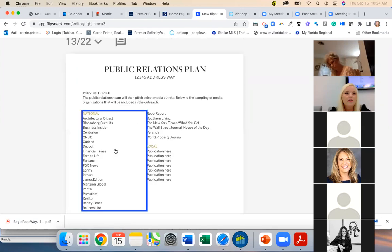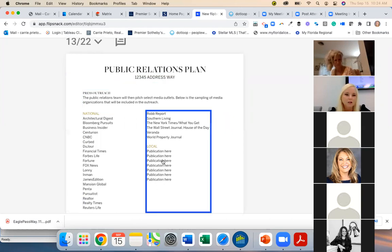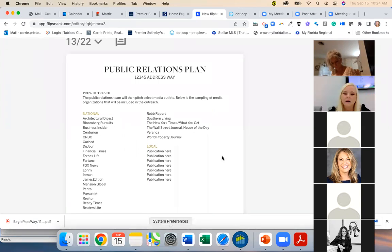Now, this is public relations. Again, you're going to change the address, but you're also going to have to change local publications. So I would put in here Orlando Sentinel, maybe a neighborhood news. If it's a certain area, you may add some newspapers in there. But other than that, it's just the local area that you would change, and leave it. Let it sit there, right? Let it be done and save that.